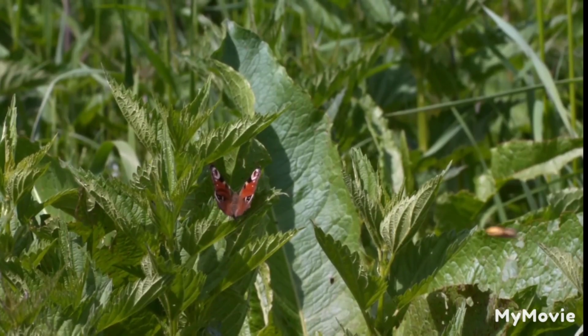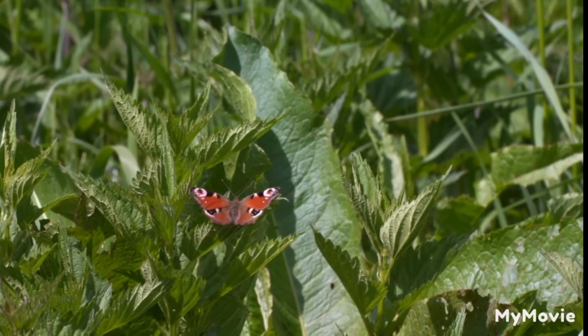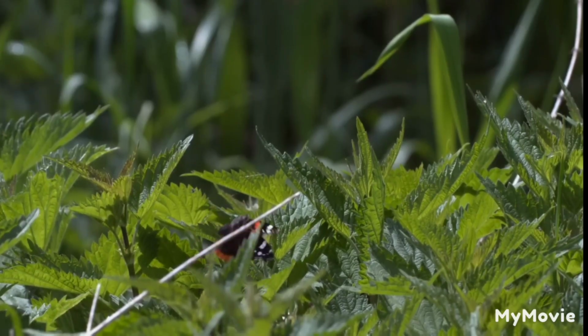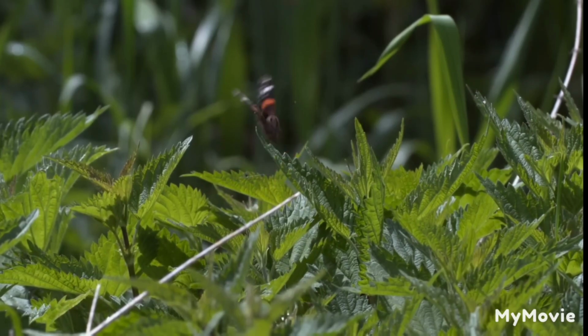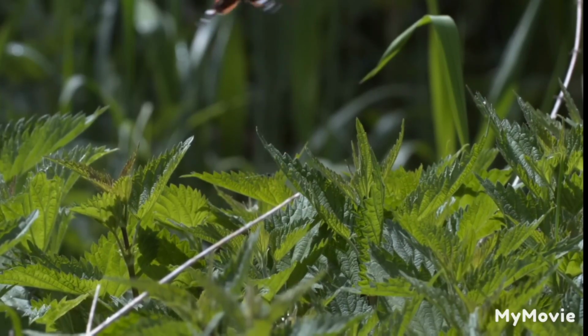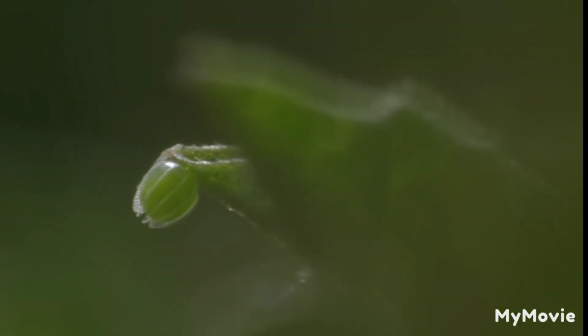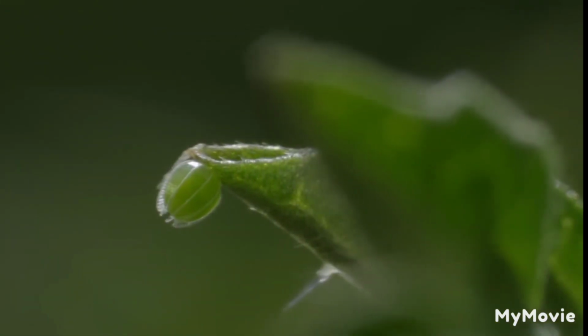A red admiral has also chosen a nettle to deposit her eggs. But she lays them singly, one at a time. It takes about 10 days for the small caterpillar inside to develop.